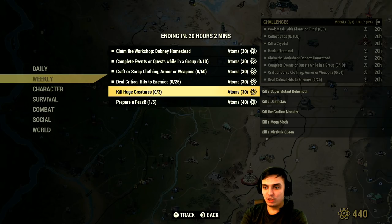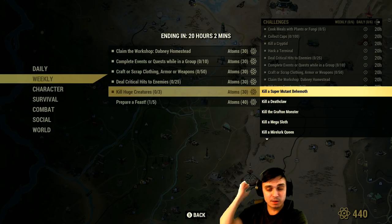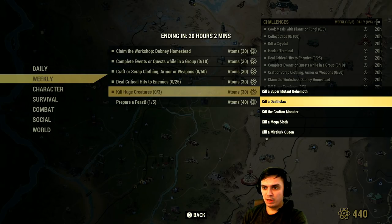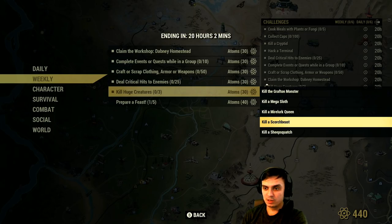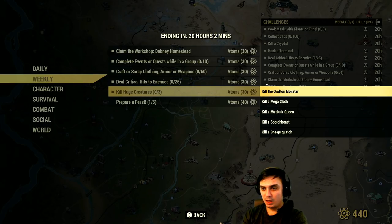Kill huge creatures. So we got a full list of these, cockroaches laying here. Oh wait, hold on a second. Oh yeah, 30 times, 50, okay, in a group, okay. So Venomoth, Deathclaw, Grafton Monster, Mega Sloth, Mirelurk Queen, Scorchbeast. Okay, so if I kill Scorchbeast, Mirelurk Queen, and Deathclaw.